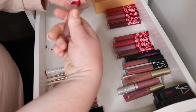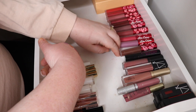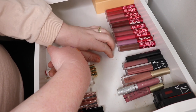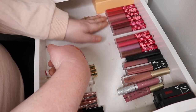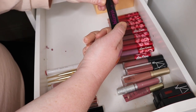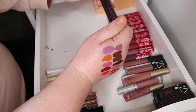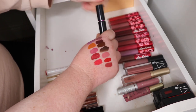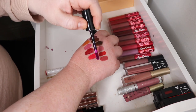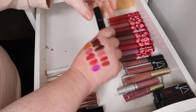All right, so they're my Lime Crimes, my babies, my absolute babies. I can't believe that's all I have left. I used to have so many more. It's a bit of a problem. This one I've never used. This is from KVD Beauty. This is in the shade Razzle, Everlasting Glimmer Veil. Because I've never used this, I'm going to keep it until I do use it.